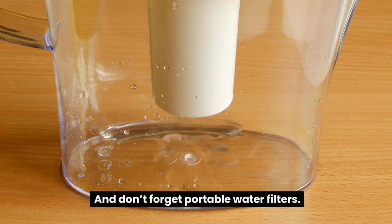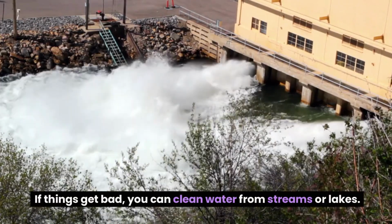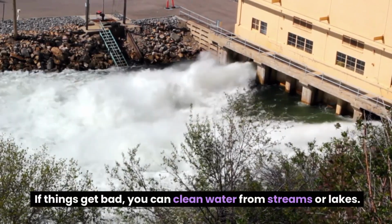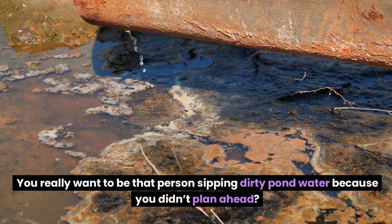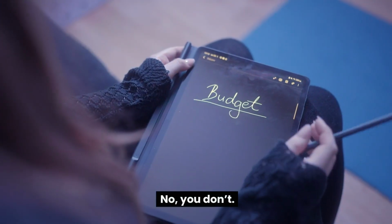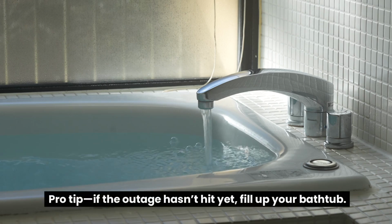And don't forget portable water filters. If things get bad, you can clean water from streams or lakes. You really want to be that person sipping dirty pond water because you didn't plan ahead? No, you don't. Pro tip: if the outage hasn't hit yet, fill up your bathtub.